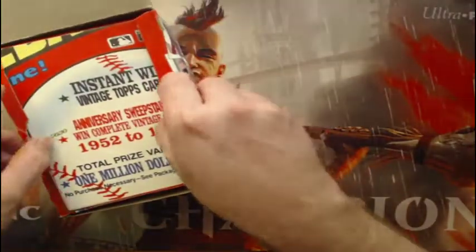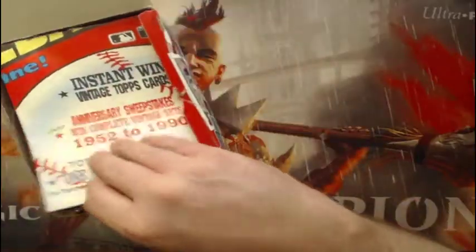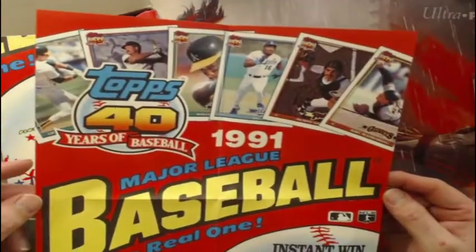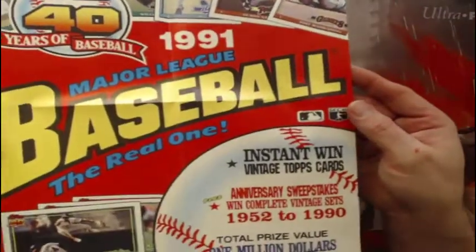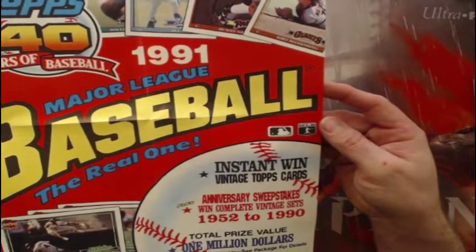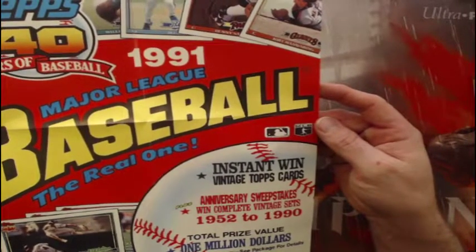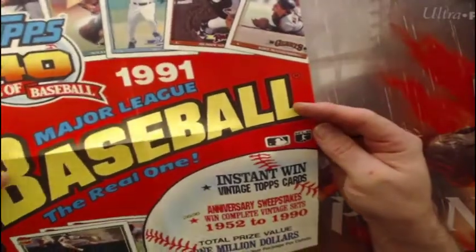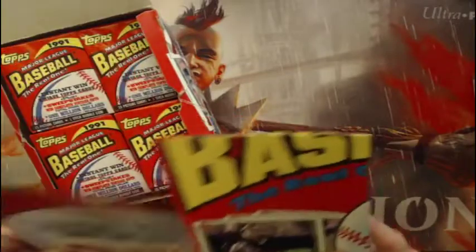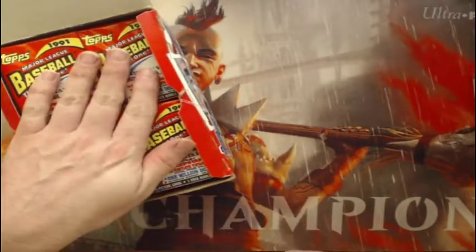Hey, look at this. A poster. What's the poster say? Probably everything I just said. It's basically just a sheet showing, let's see if you guys see this really well. So this basically looks like a poster that they would put up for advertisement. Yeah, it's the real one. I don't know what that means, but it might be a shot at Upper Deck. But Upper Deck made a little better cards, but that's okay.